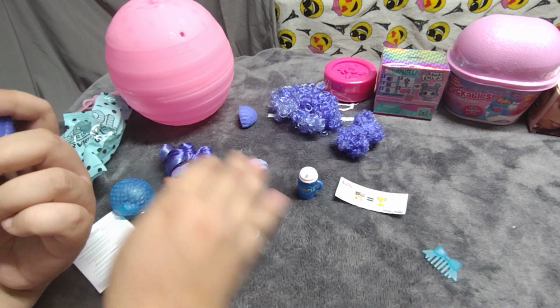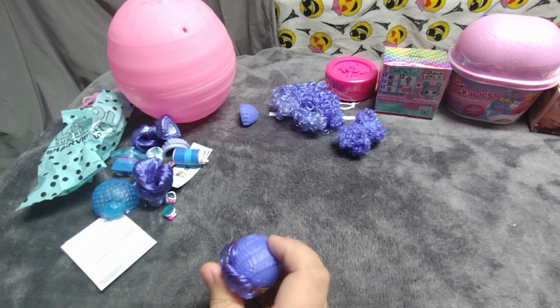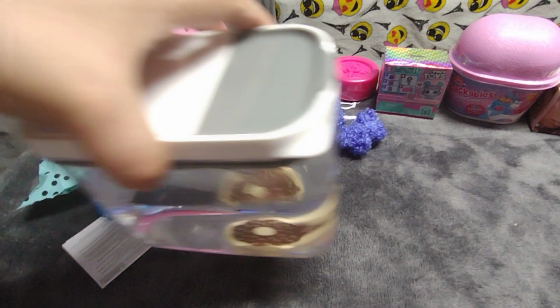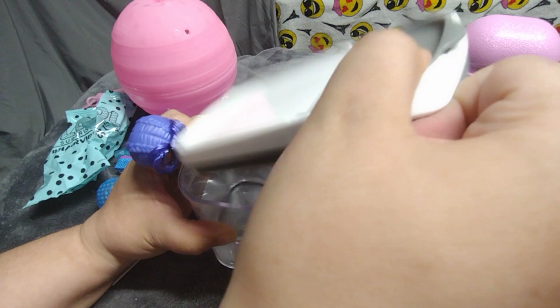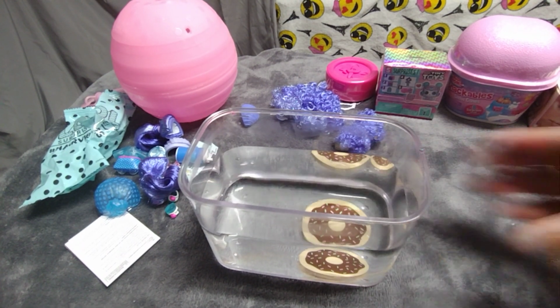I'm gonna bring in our water. Do not laugh at our water bowl, guys. We just started, so we'll try and bring a new water bowl in a couple of days. I'll open it. I have a dog, so everything has to have a lid. Let's see.